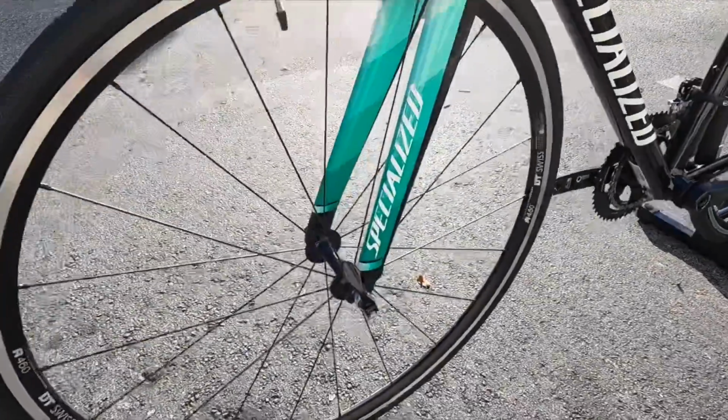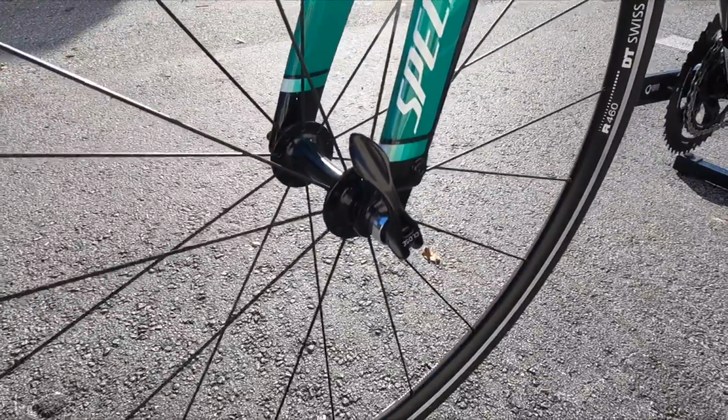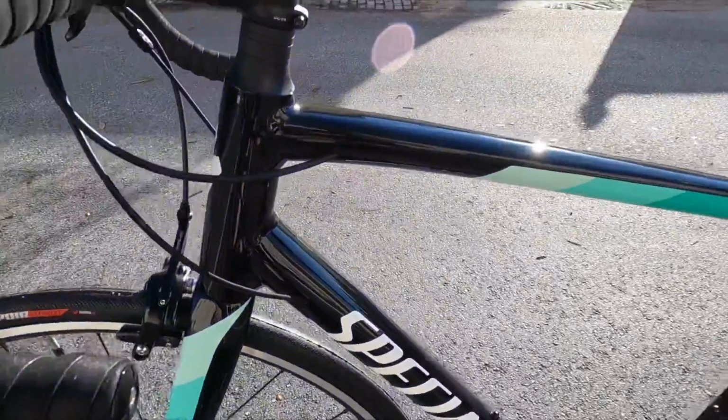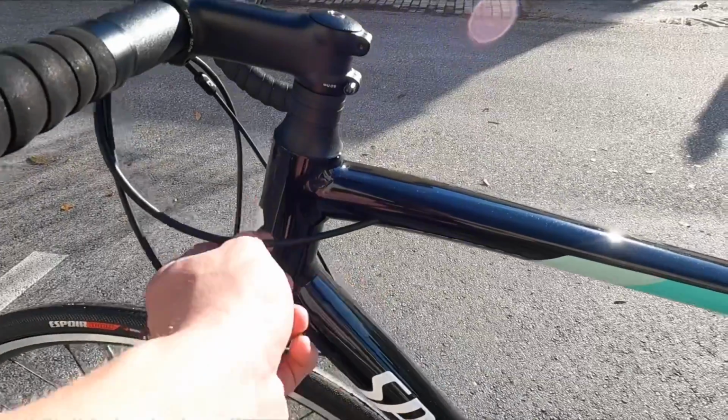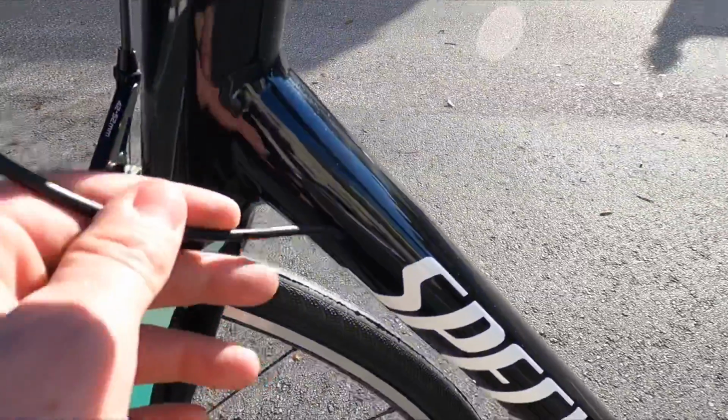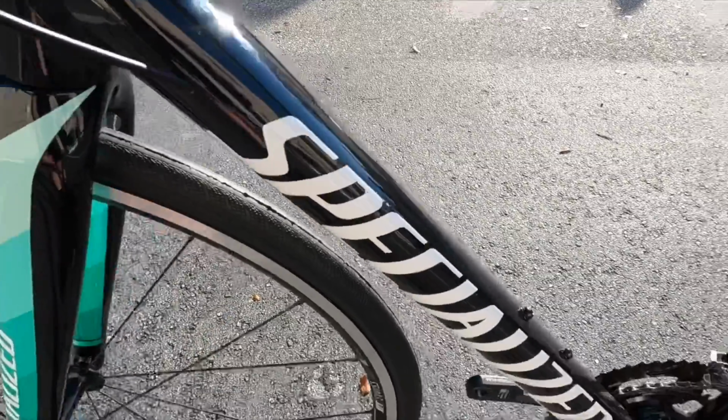This is a quick release bike as well, so very easy to take the wheel on and off, but also cheaper in terms of the price point. Cables are internally housed. You have the rear brake going through here to the top tube, both front and rear relay cables going to the down tube.